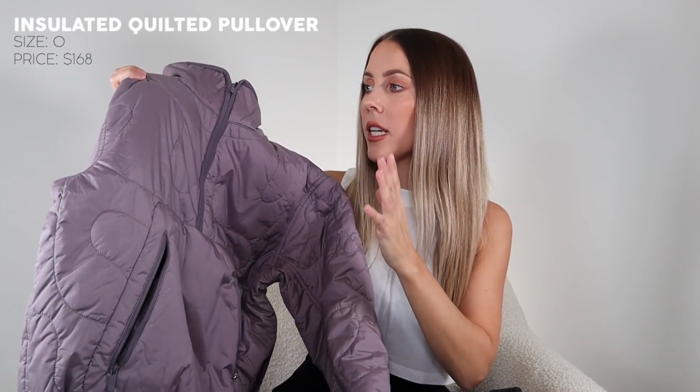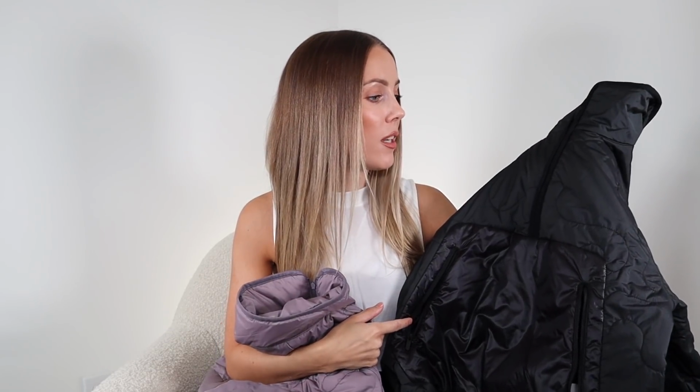This is the insulated quilt pullover jacket. I initially saw it in this color, which I think is gorgeous. I think it's called like a dusk lavender color. This was the first one to release, and then just this last week I saw that they released the black one. So I of course had to pick that up as well, just in case I end up deciding not to be as bold and want to keep a colored sweatshirt.